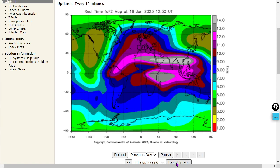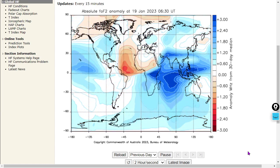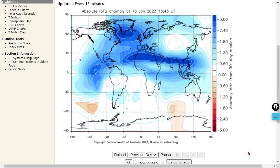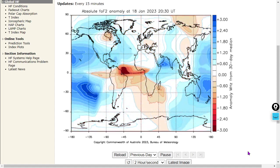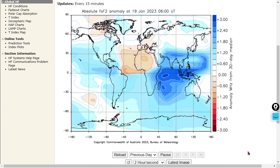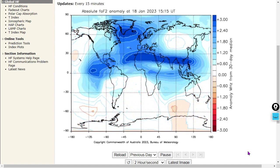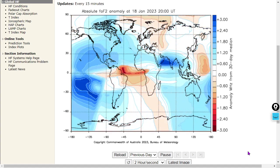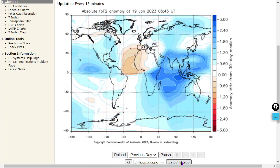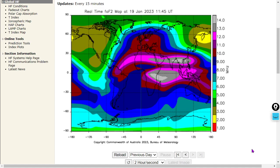Anyway, let's bring up the latest image here. Switch to the anomalygram. There's the anomalygram. That's anomaly in megahertz from a 30-day median, and we're seeing quite a lot of high-frequency anomalies here, as well as some rapid swings over the central Atlantic especially. So some rapid swings to low-frequency anomaly there. High-frequency anomalies there dominating the northern hemisphere. And the latest image is 11:45 Universal Time.